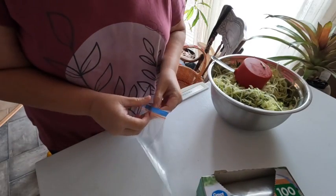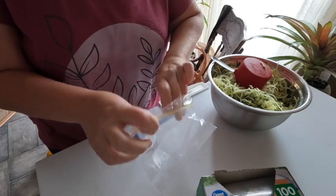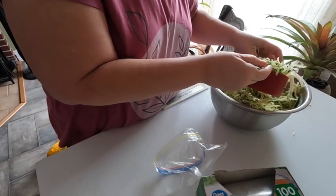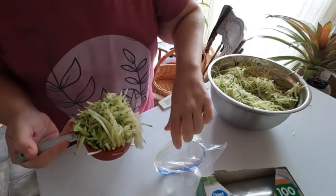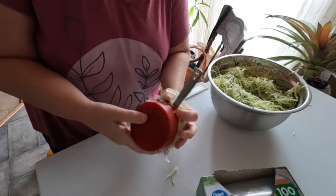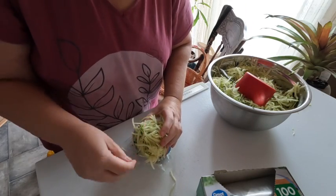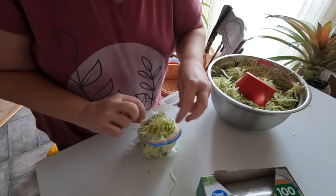So guys, this is all I do with the zucchini. Get myself a baggie, measure myself give or take a cup of shredded zucchini, and get it in the bag. Ta-da! Now I just tend to do it on the freezer. I just wash the freezer off so it's tidy and clean, even though this freezer is stained.